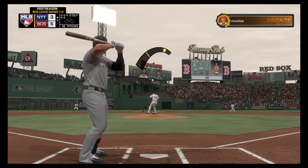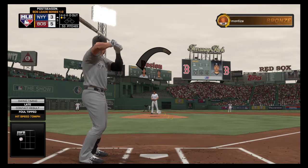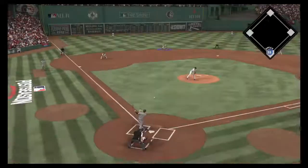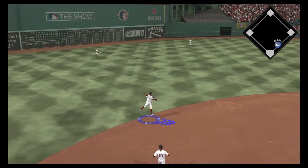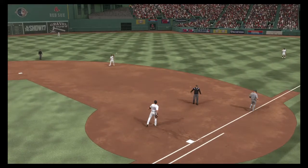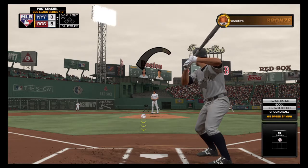Ready with the first pitch. Here it comes. Here's a fastball chopped fouled at the plate. It's strike 1. Hit hard on the ground to short. Played on the backhand. And he got him at first on a ball that was already into left field. That's a heck of a play to get the first out.